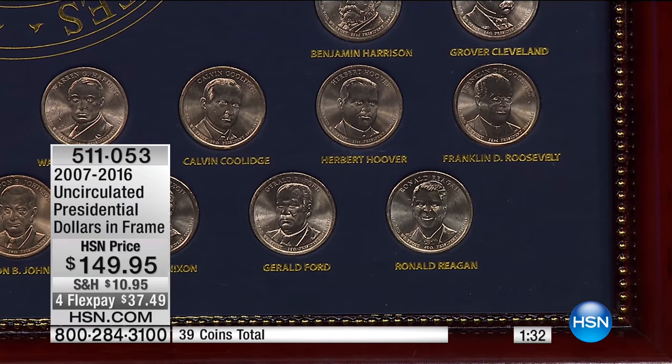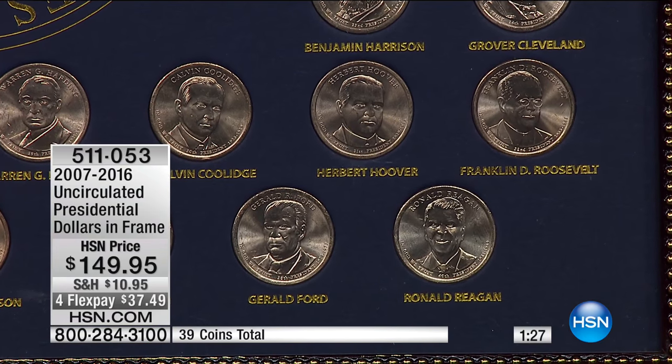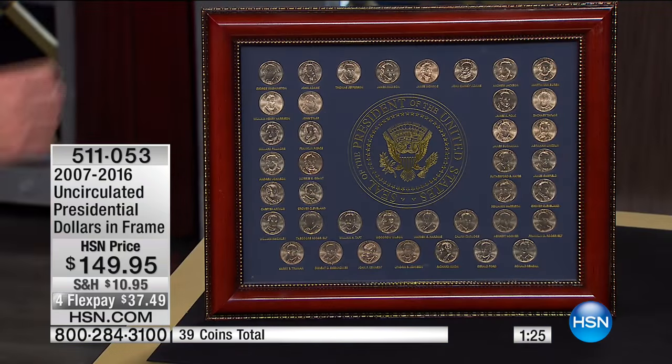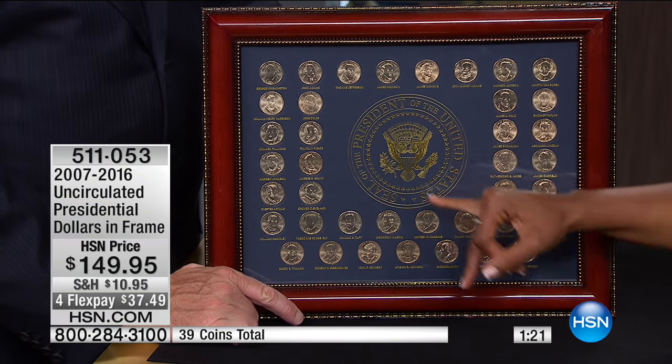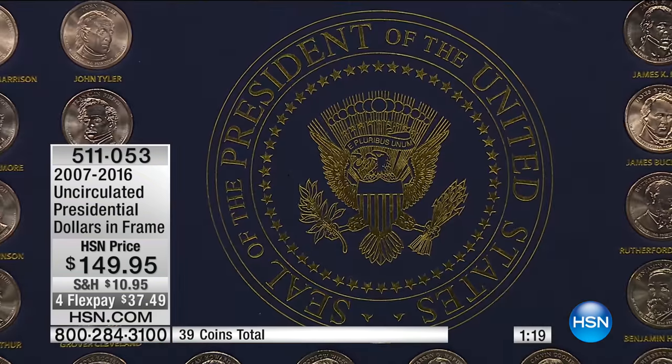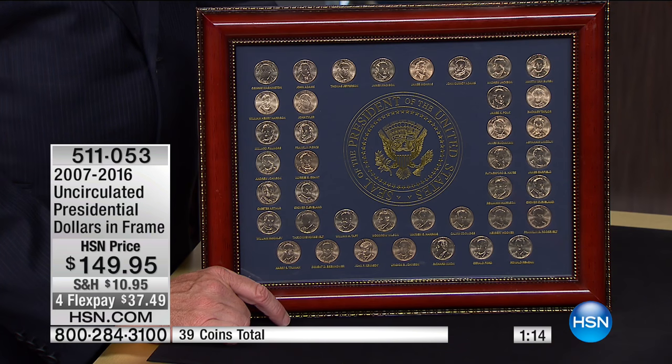This is a beautiful set, and I love that it's a complete set. This is about history. This is about rarity. This is about presence when you have this in your home. I like that seal of the President of the United States. It's right there, front and center, in this complete framed offering that you're getting.